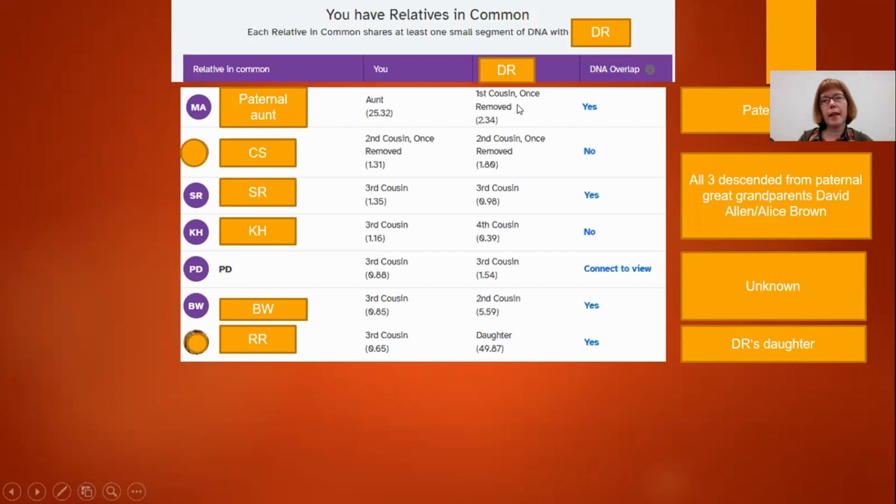And remember that this is an estimate. They don't know that she's a first cousin once removed. It's just kind of a guess. So I know right away this is a paternal side match.